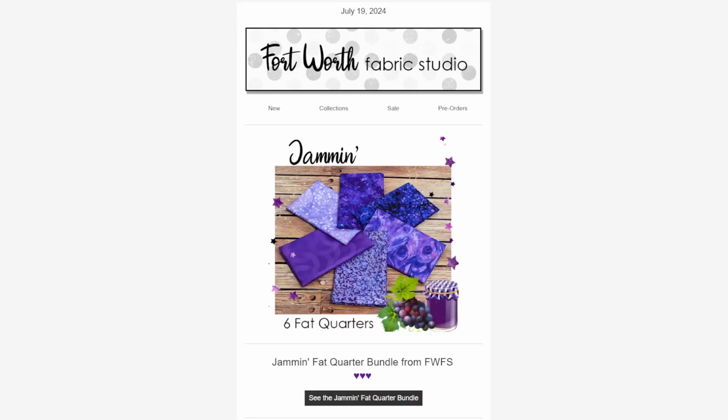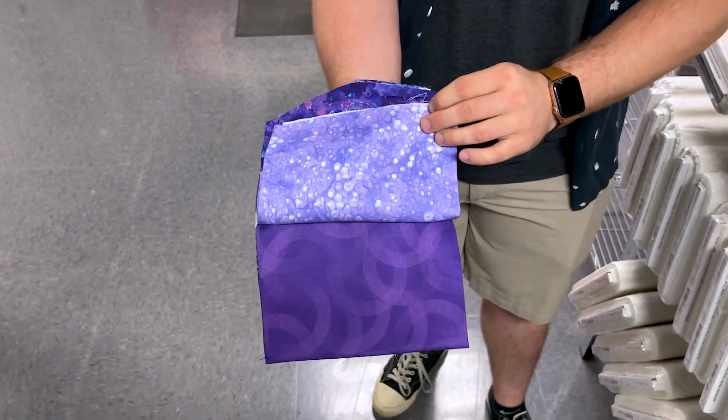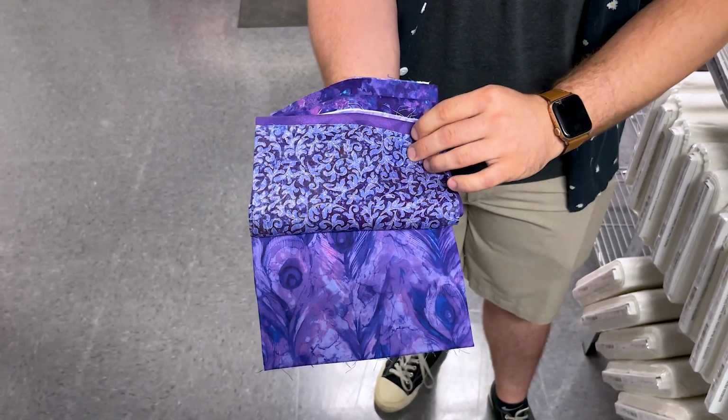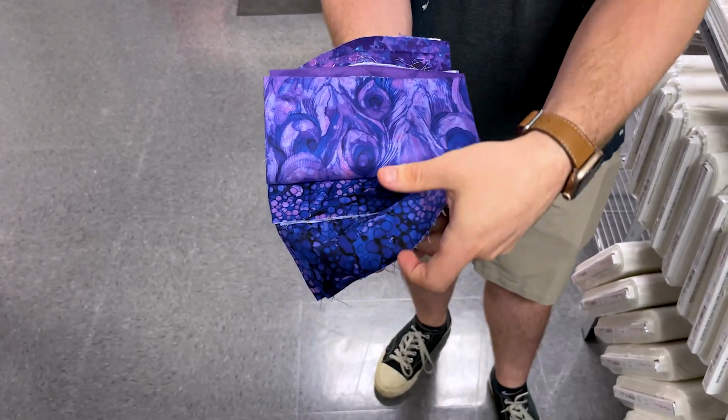To begin, we've got our Jammin Friday Bundle. This bundle features a bunch of blenders. It includes patterns such as chroma, rings, bubbles, scrolls, feathers, and bliss basics in a color palette of purple, violet, amethyst, lavender, and Mardi Gras. A lot of purples. So make sure you juice up your stash with our Jammin Friday Bundle.